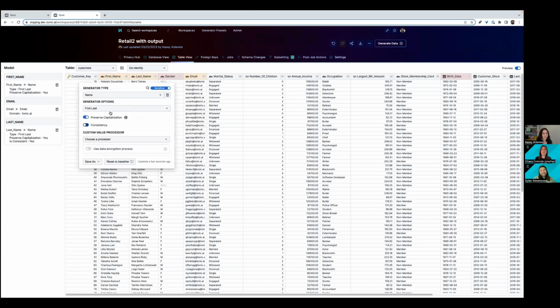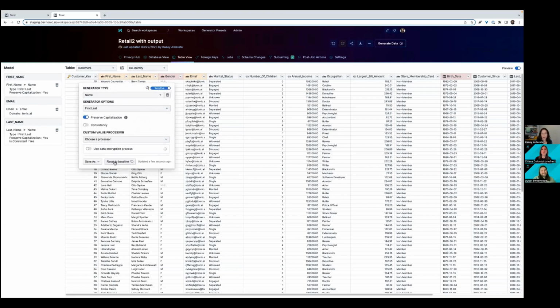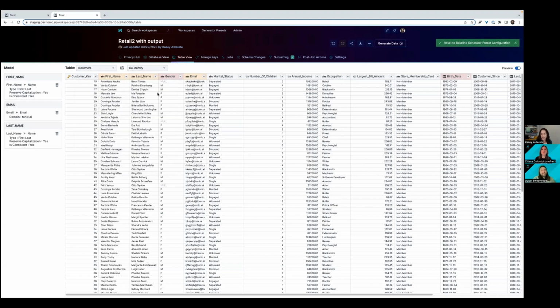Let's say I toggle off consistency and then I can't remember what the original was, and I want to make sure I shouldn't be deviating from the policy. I can very easily revert to baseline. So super easy right here. That's just a very simple example.